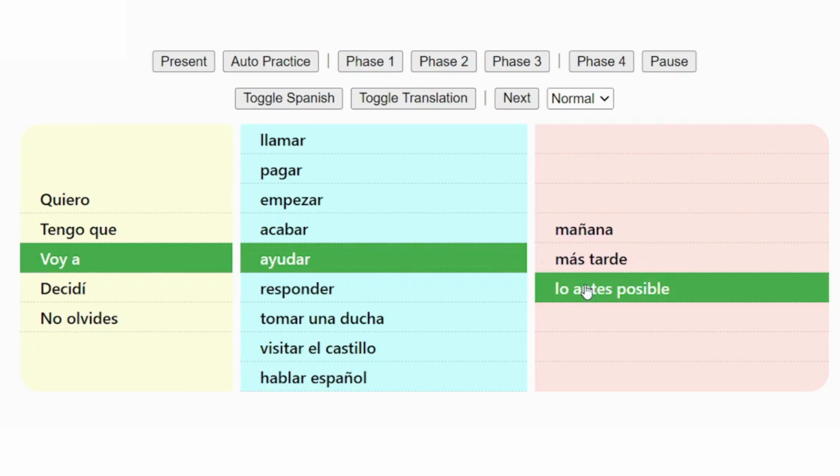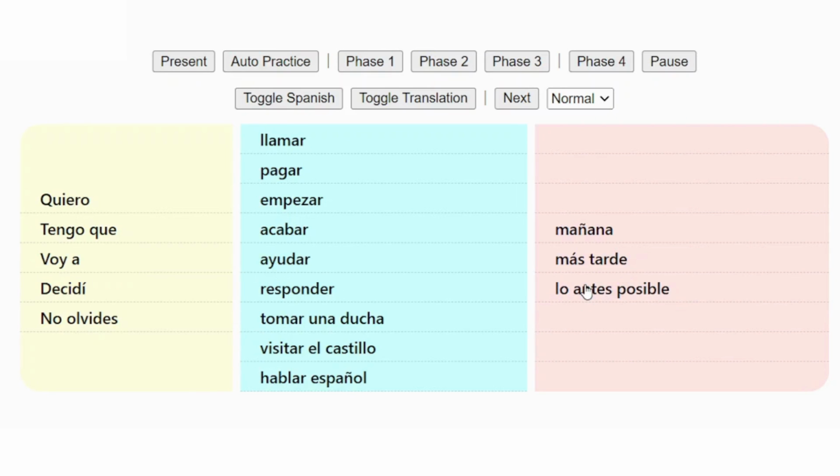Lo antes posible. I want to call as soon as possible. And just very briefly, the reason why learning 100 verbs is so useful and will mean such a big jump in your journey towards fluency is llamar, to call.